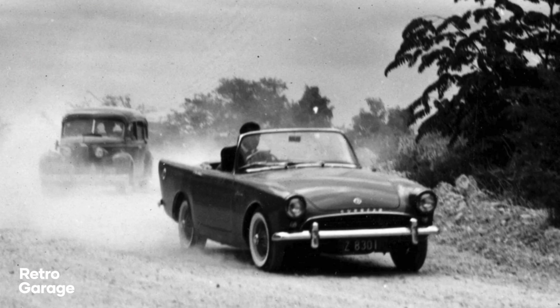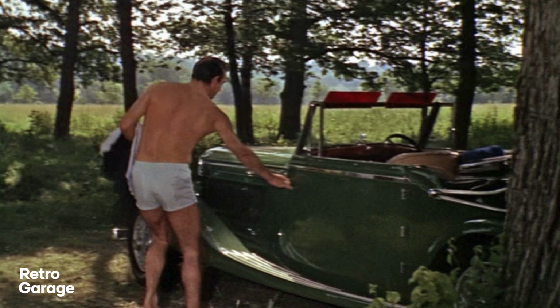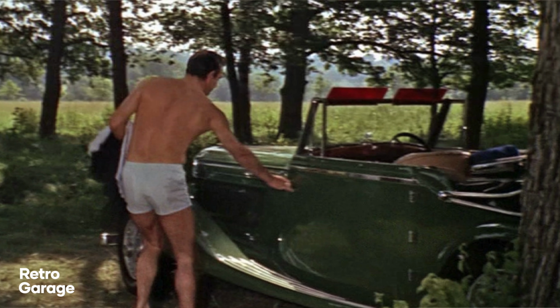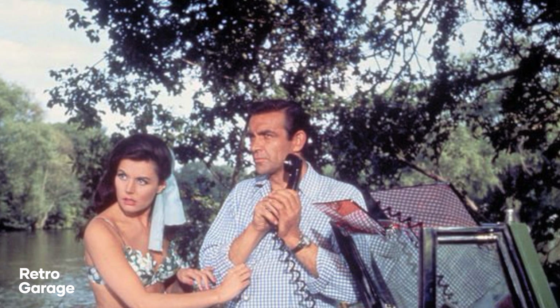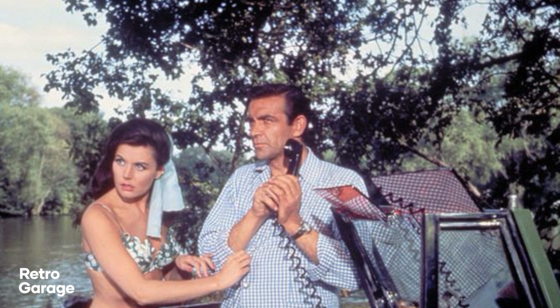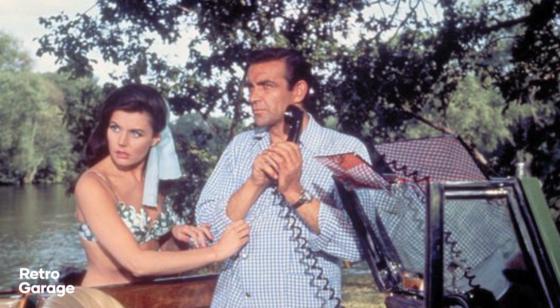That title would go to the Series 2 Sunbeam Alpine that he'd use in Dr. No. For the second movie, From Russia with Love, he was given a Bentley Mark IV, essentially a successor to the original Bentley 4.5 litre that he would have driven in the original novels. Curiously enough, however, that car was retrofitted with a car phone, which is kind of odd when you consider the fact that the car was originally released in the mid-1930s.